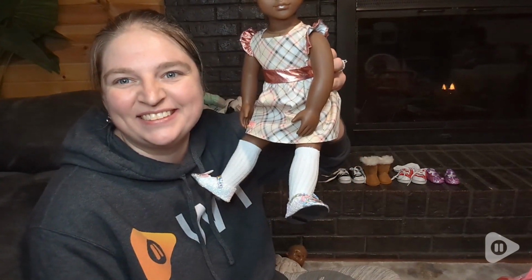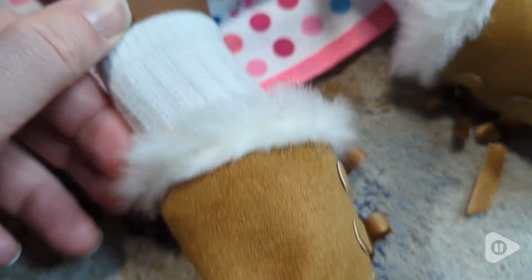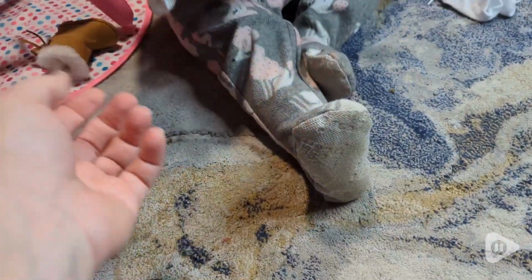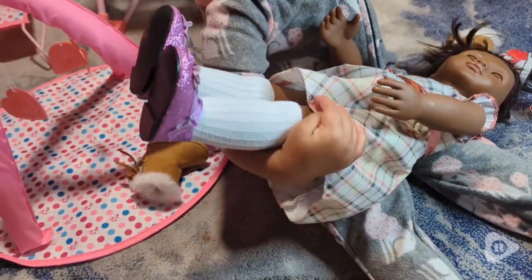Let me show you. These are by Prollete, and I could not believe how incredibly cute they were when I got them. But the more I looked at them, I was impressed with the quality and the detail. My daughter is 2, and she got her first 18-inch doll, and I am loving getting accessories.